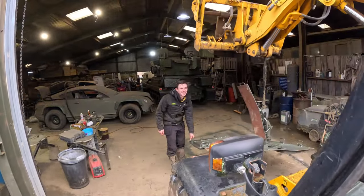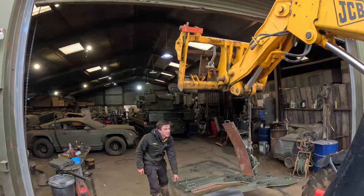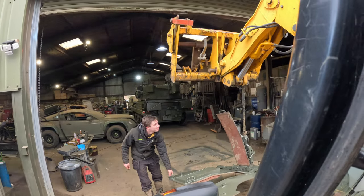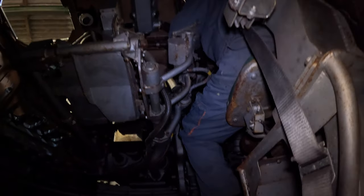Struggling a little bit for height, so Tom's having to hold it so we don't smash the top of the workshop off. Oh, I think we're clear, I'll go up a bit more. What did you say about the hole up there, Mike? Nice little cushy hole. A lovely cushy hole. That's good, isn't it?